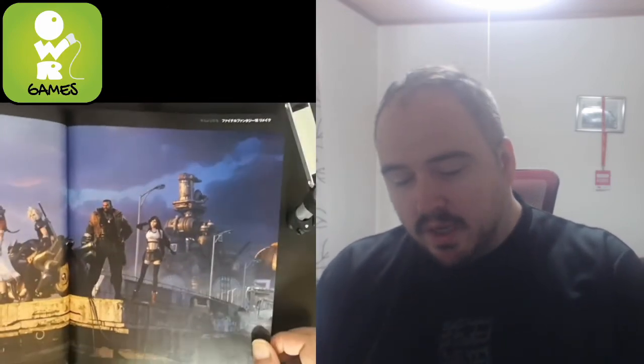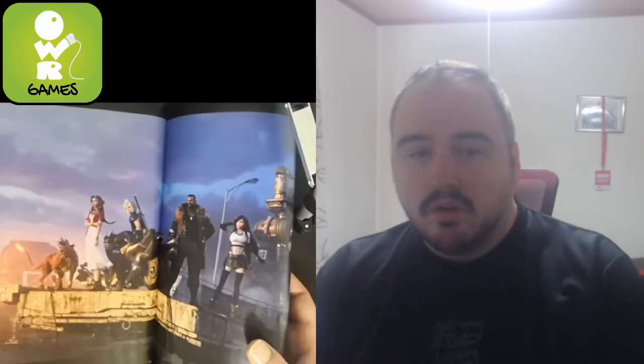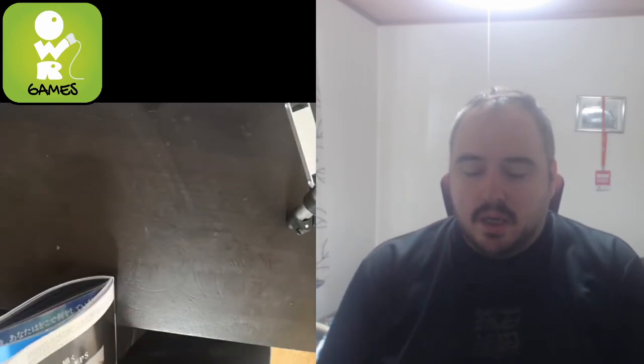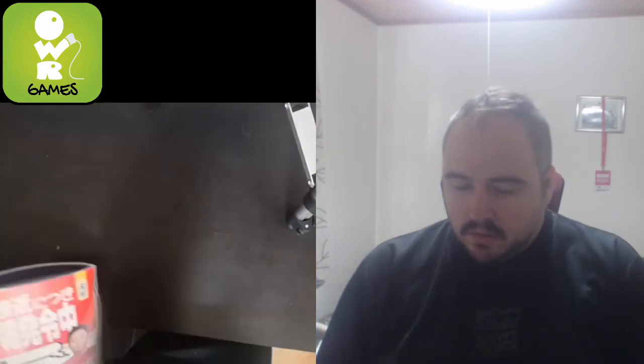And then there's the final page. All the guys together. All the people together. Looking cool. So, yeah. So that's Final Fantasy VII Remake. I think that's probably going to be the biggest game of this next week. So, what else do we got in here? I think as always, we're going to save the best for last, but I don't think there's really anything else to talk about.